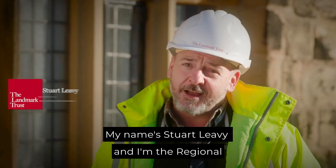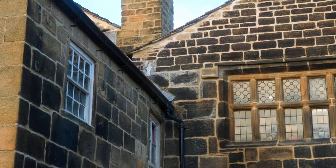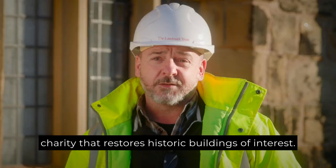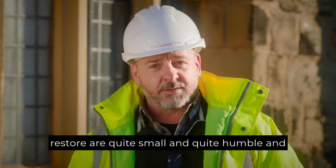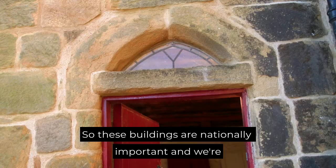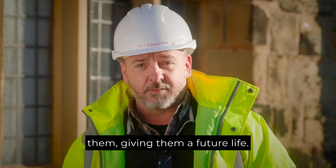My name's Stuart Leavy and I'm the Regional Building Surveyor for the Landmark Trust, looking after buildings in the north of England, north of Wales and the Channel Islands. The Landmark Trust is a building conservation charity that restores historic buildings of interest. A lot of the buildings that we do restore are quite small and quite humble and quite often slip through the net. So these buildings are nationally important and we're an organisation that looks to restore and maintain them, giving them a future life.